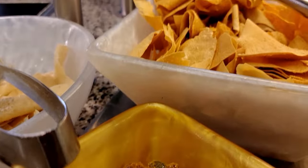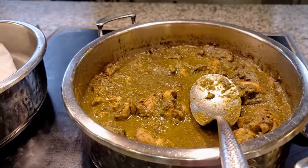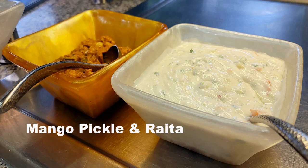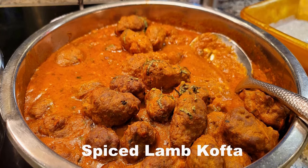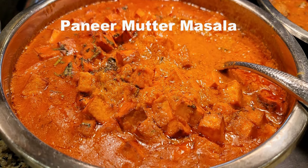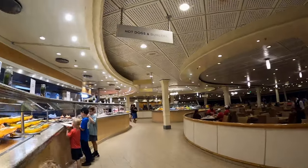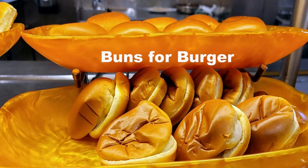Indian dishes are available nightly, and let's take a look. I love Indian cuisine. The dishes are aromatic and full of flavor. Another nightly staple is the burger station. Besides those meat burgers on display, you can always request for a veggie burger. Special burgers are also offered at times.